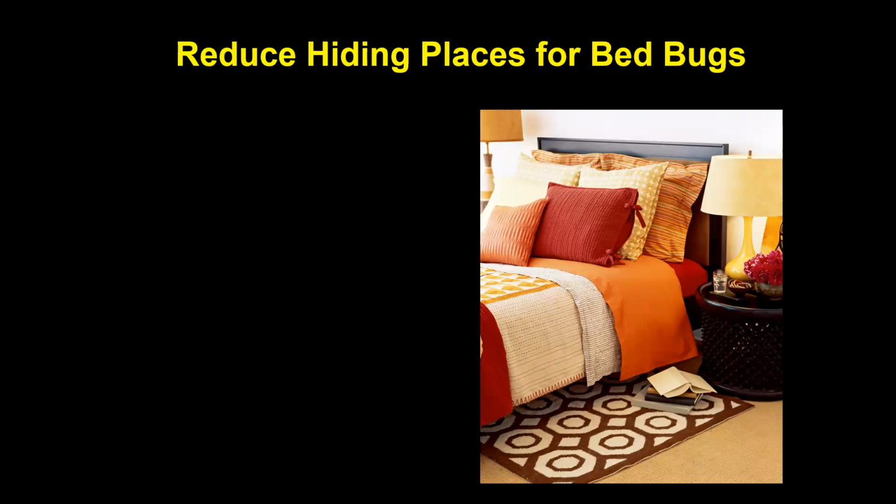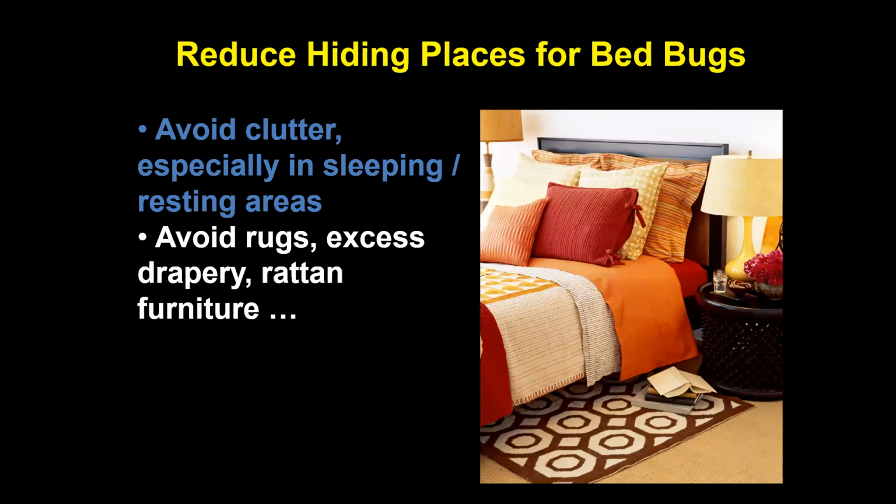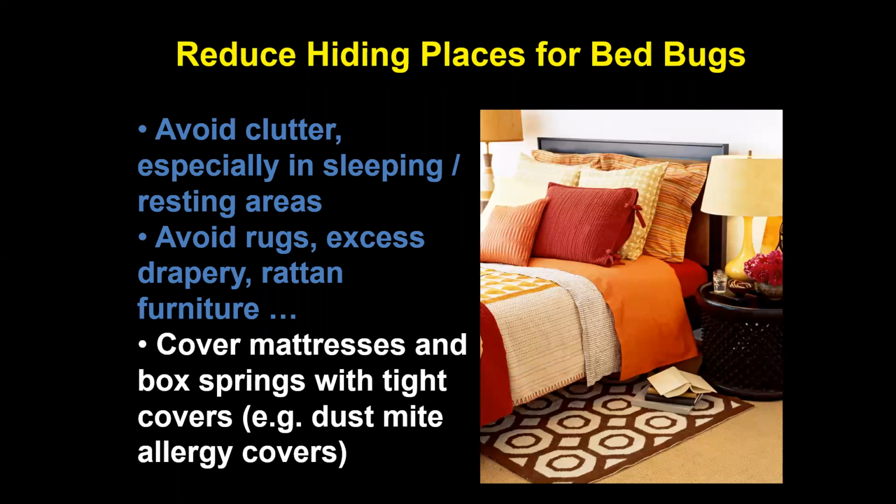So you can reduce clutter in your bedroom, especially. This particular photograph shows all kinds of pillows and covers and rugs and things like that, all good places to hide bed bugs. So avoid the use of excess drapery and rattan furniture and things like that where they can hide. One of the things you can do is cover mattresses and box springs with tight covers, the ones that are used for dust mite allergies. The bed bugs can't penetrate them, and it makes a smooth surface where they can easily be detected or removed.